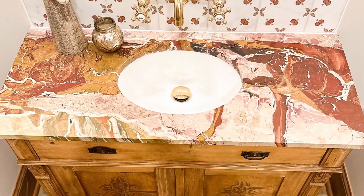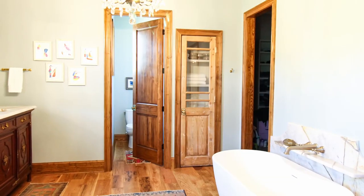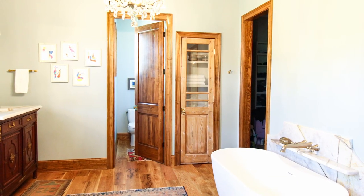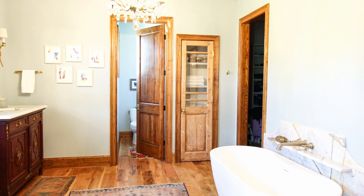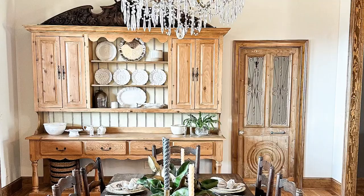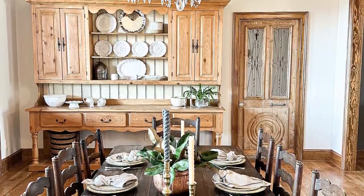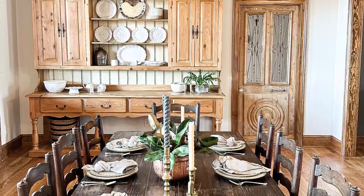Italian marble countertops and decorative tiles provide touches of color. The primary bath is another example of old meeting new, as the antique vanities, doors and chandelier are offset by the modern soaker tub. By creatively blending these styles together, this project proves that new construction does not have to be boring.